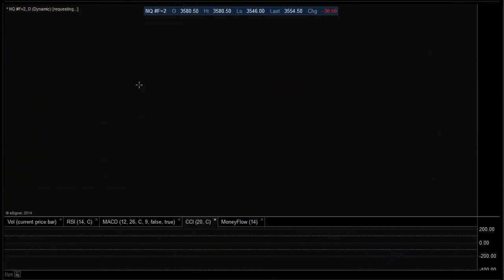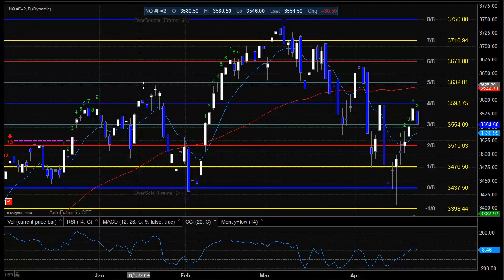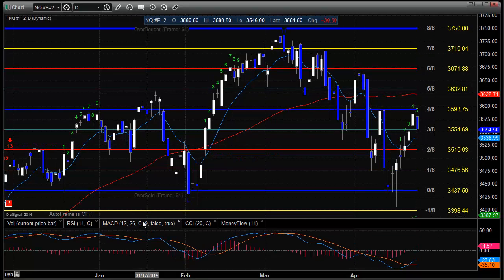On the Nasdaq side, we were weak today, turning back down and filling that little bit of a gap up that we had. If we do resume back to the upside again tomorrow, the day's high, and then just above that, the 4/8 level at 35.93 is going to come into play and be the one to watch. To the downside, that 10 EMA is going to be a little bit of support, and then more important support at the 2/8 level.